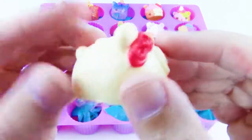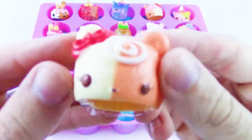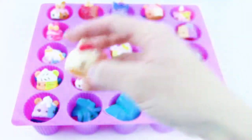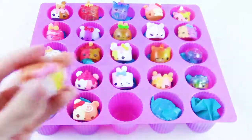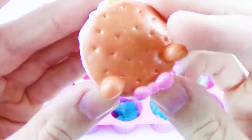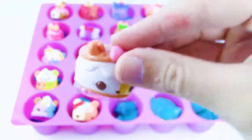Here we got Precious Peach. Check out the little swirl design. Oh wow, super tasty looking, and smelling like peach too. What did you get? Wow. Ice Cream Sammy. Check out that. That's so cool. Smells like vanilla too. Awesome, awesome.